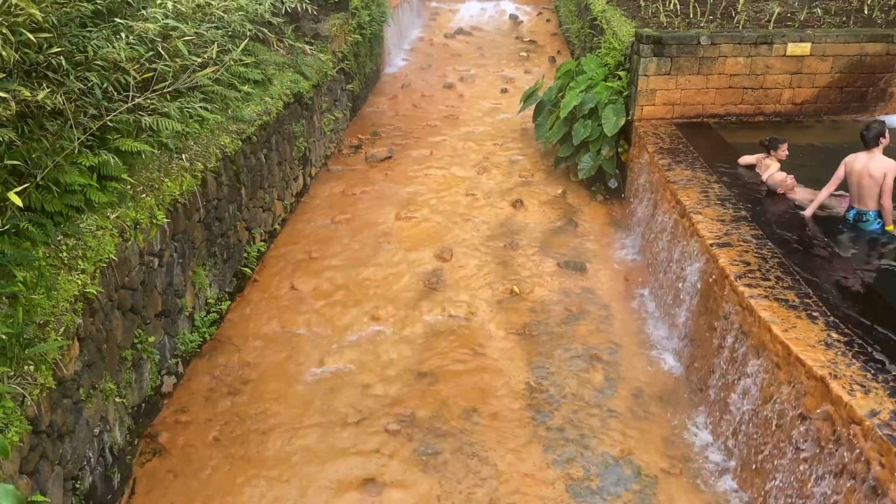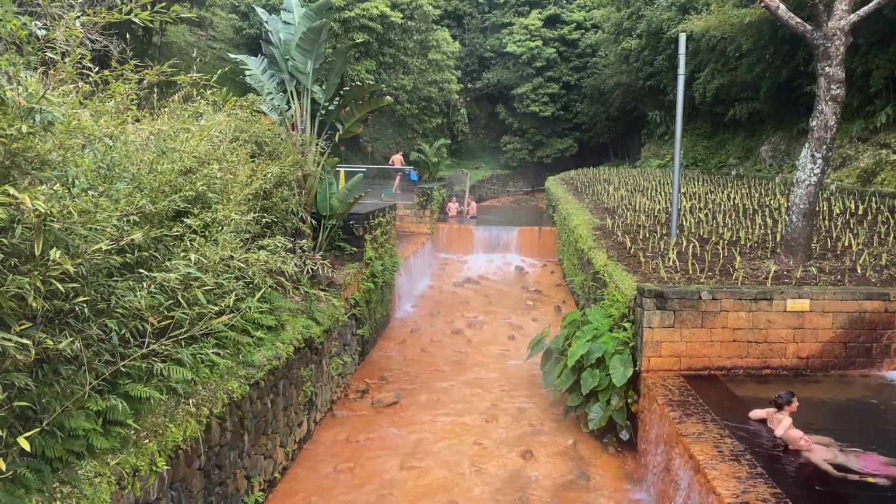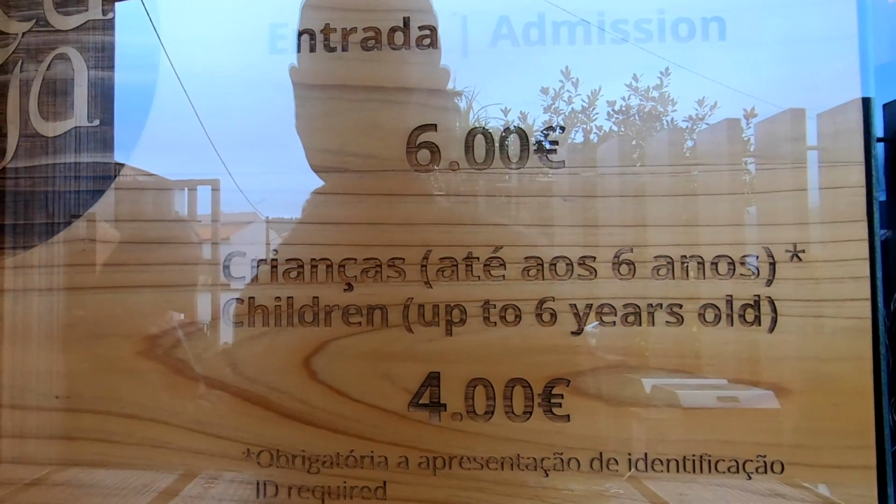It was great. Another tip we would like to give is going to a hot spring. They're all across the island. The most expensive we saw is about €10 per person. Obviously, we did not go to that one. We chose the €6 per person one.